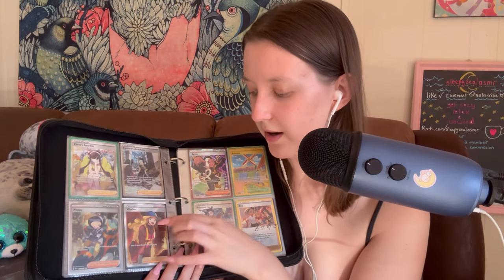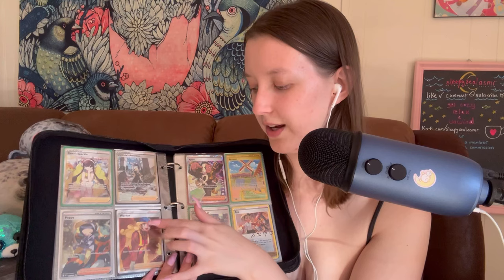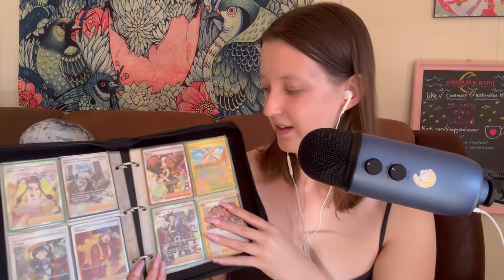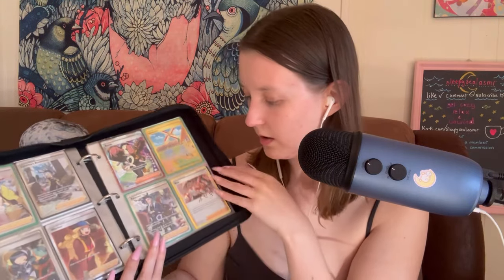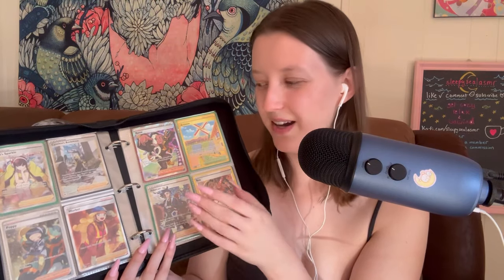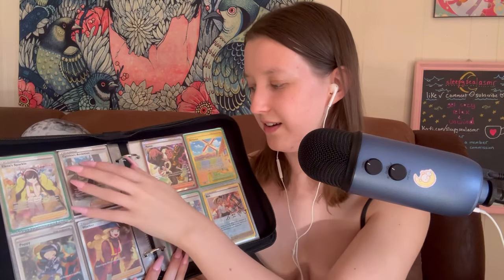And then Worker. He always points this card out to me in a joking way. I think it's because it looked like me. Like when I had blonde hair, it kind of looked like me. Then Rhyme. I think this was Obsidian Flames. Adaman. I don't know who many of these people are. The only one I know is Cynthia.